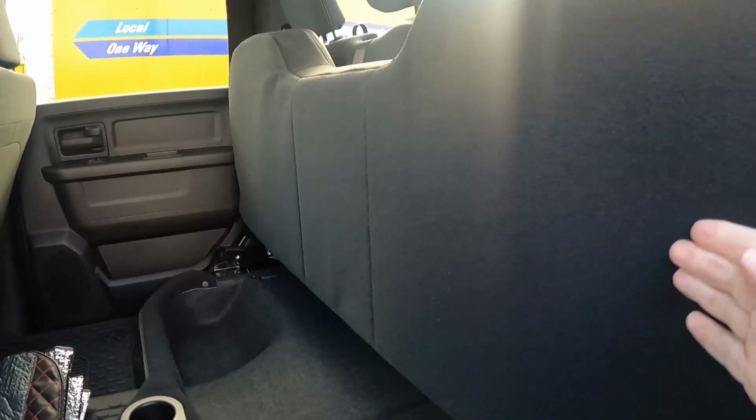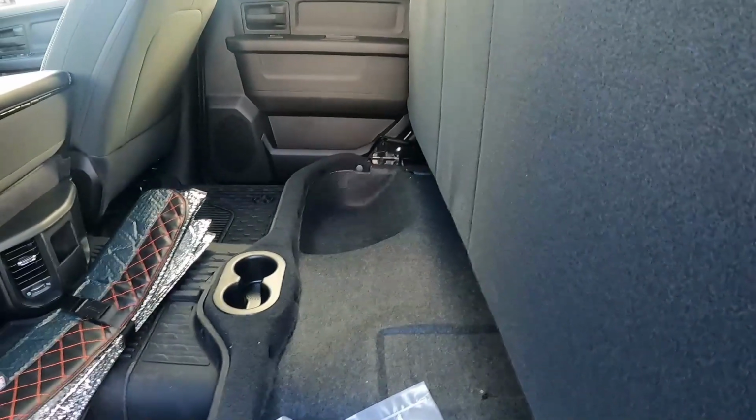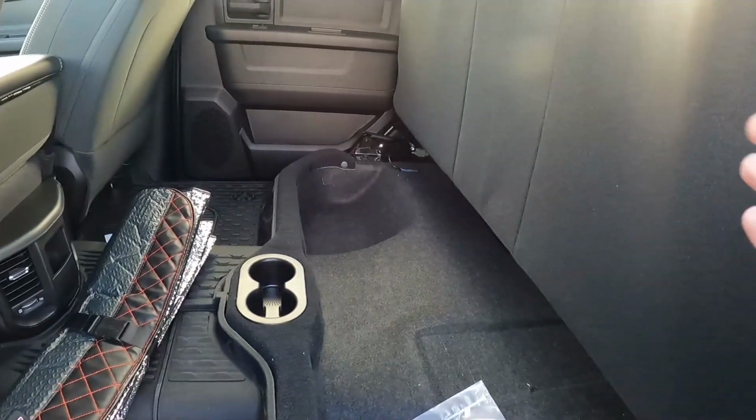The only bad thing is I don't have a split bench, which I didn't care about. I don't want a bunch of stuff in my truck. I'm not going to haul stuff inside the truck. I don't care about that. I didn't use it on my other trucks, extended cabs.